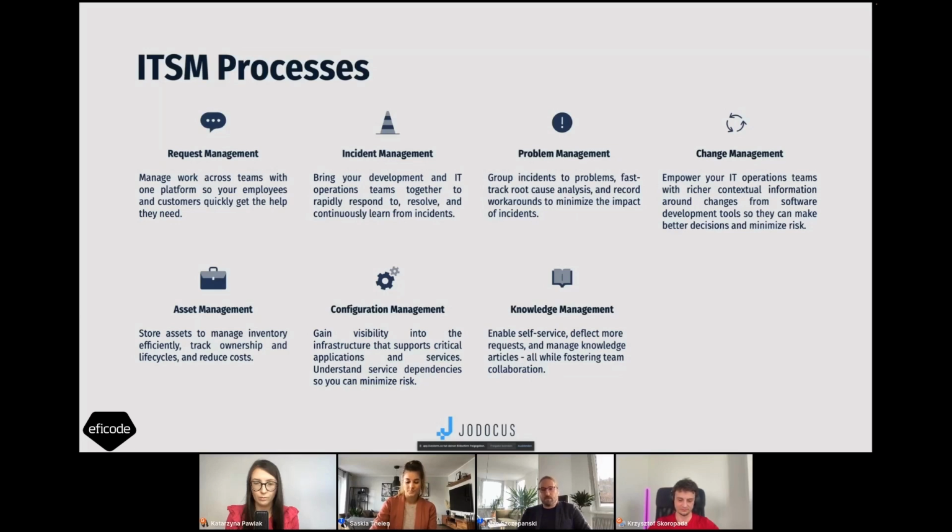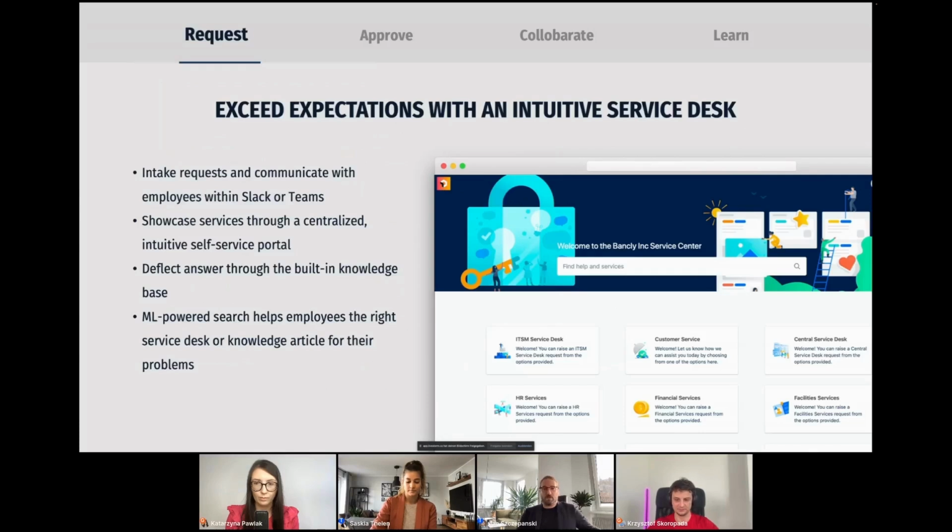With Jira Service Management, this starts with a centralized and intuitive self-service portal, where your employees can get help quickly with a single global service catalog that can be customized to match your organization's look and feel. And use Jira Service Management built-in knowledge base capabilities to view relevant articles and direct requests without having to contact an agent.